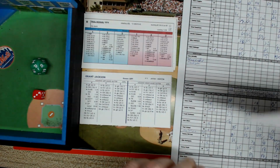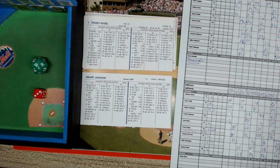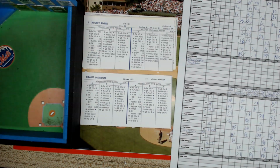So the Angels are down to their last out. It's the leadoff hitter, Mickey Rivers. Mick the Quick today is 2 for 4 with a double and a single. Mick can hit, that's for sure. So Jackson checks in with Ron Hendricks, and he sets. Tying run at second base takes his lead. He's going to be off on contact, so he'll score, two outs, hopefully.